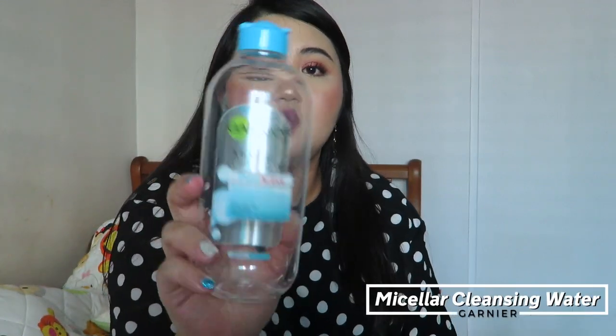The very first item, okay, so I have two makeup removers to share. The first one is the Garnier Micellar Cleansing Water. I used to use Bioderma, but it's pretty pricey, so I tried out the Garnier one, and I really quite like it. It's actually not bad at all.